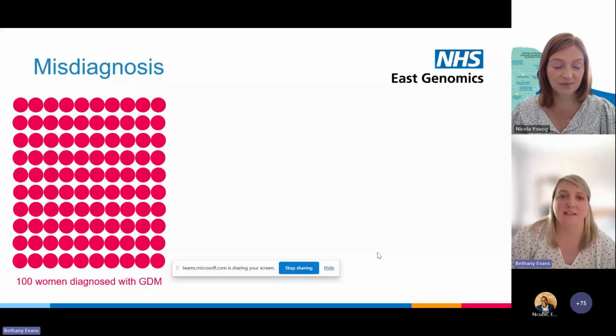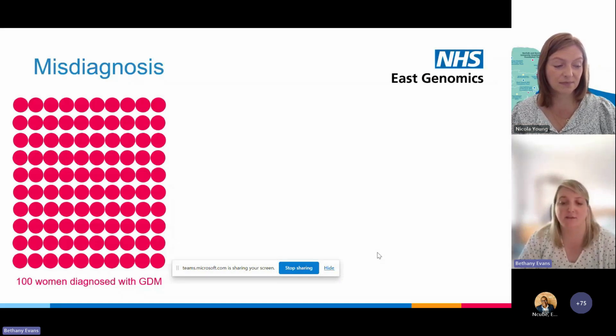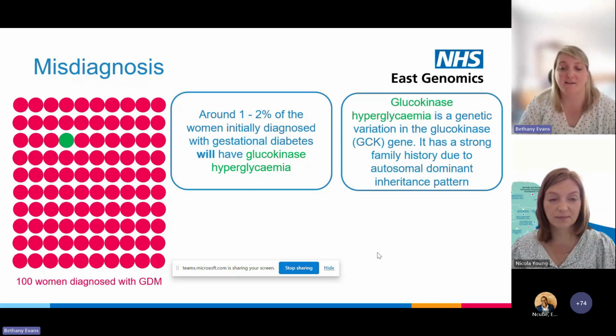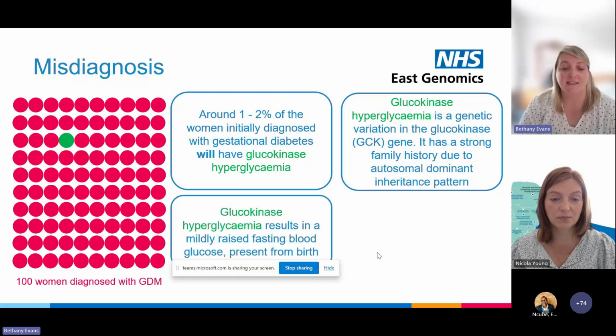Although gestational diabetes will be the correct diagnosis for the majority of these women, it's not always the case. Around 1 to 2% of women initially diagnosed with gestational diabetes will actually have glucokinase hyperglycemia. Glucokinase hyperglycemia is a genetic variation in the glucokinase gene. It has a strong family history due to the autosomal dominant inheritance pattern. When glucokinase is functioning normally, it acts as a glucose sensor for the pancreas. So people with glucokinase hyperglycemia have a mildly raised fasting blood glucose, which has been present from birth.